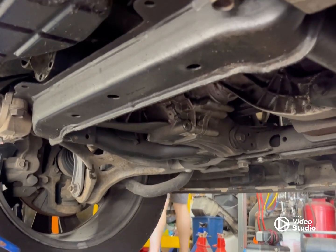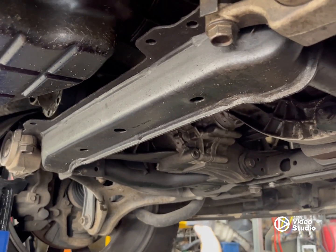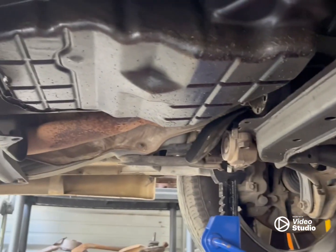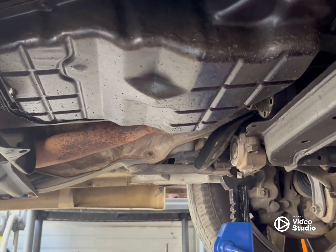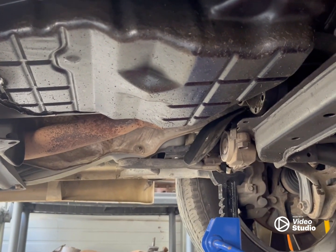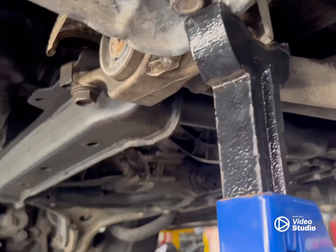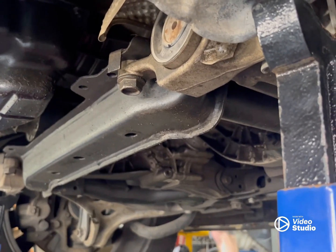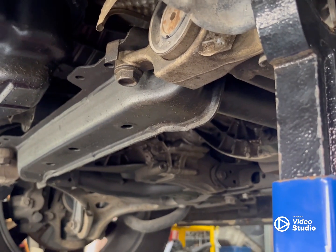And the fun part about taking this engine out, it's a 4x4. So right now what Ethan's doing is working on taking the front shaft out so we can have access to the starter and the exhaust bolts on that side. I just got finished doing the wiring harness on the passenger side. I still got to take loose the ground strap and then the 2 bolts off the motor mount.